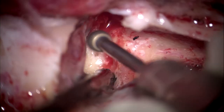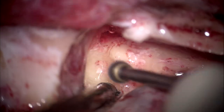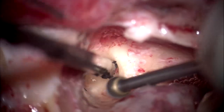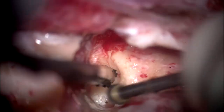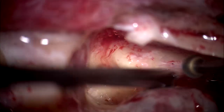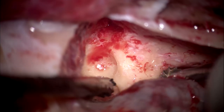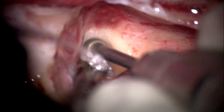This is your superior canal where I am working now. And this is your lateral canal. See the entire labyrinthine block coming into the picture now? Very beautiful. This is the posterior canal, this is the lateral canal, this is the superior canal. You saw yesterday in the cadaver as well.